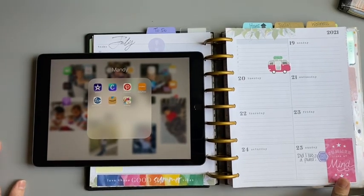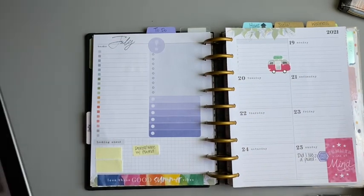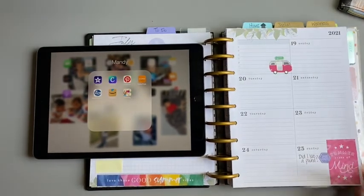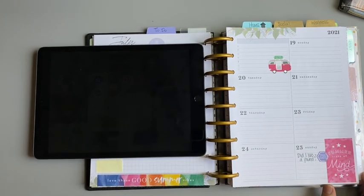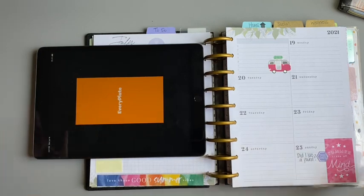Welcome if you're new. My name is Mandy, and I am going to be doing a video today on my meal planning for next week. I already have it decorated the way I was feeling when I started to decorate this page. It's on the dashboard layout of the Homebody Seasonal Planner, Classic Happy Planner, and I am a little nervous because I don't have things ready to go. But what I'm going to do is do what I would normally do.